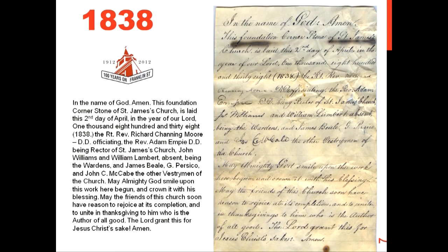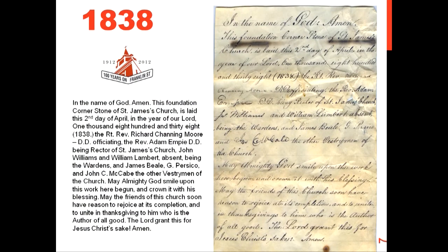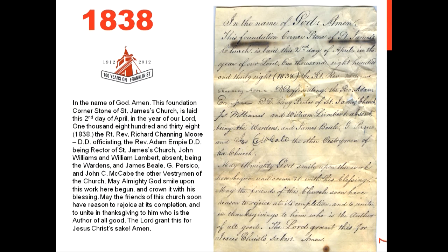In the name of God, amen. This foundation cornerstone of St. James's Church, once again, notice the S apostrophe S. Let there be no doubt, it's 1838. Is laid the second day of April in the year of our Lord, 1838. The Right Reverend Richard Channing Moore officiating, the Reverend Adam Empey being rector of St. James's Church, John Williams and William Lambert absent being the wardens, and James Beale, G. Persico, and John C. McCabe, the other vestrymen of the church. May Almighty God smile upon this work here begun and crown it with his blessing. May the friends of this church soon have reason to rejoice at its completion and to unite in thanksgiving to him who is the author of all good. Lord, grant this for Jesus Christ's sake. Amen. That is a really fabulous piece of history for us to have.